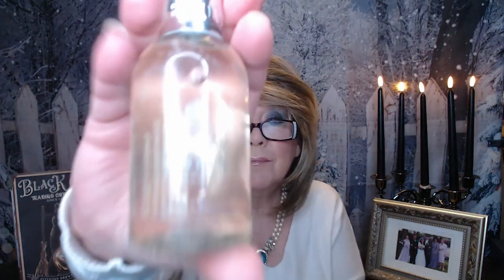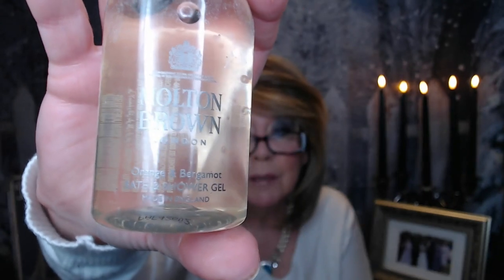So the first thing that they're showing us is this Molton Brown London, and it's a shower gel, and it's orange and bergamot bath and shower gel. It's a nice size sample, great for travel, great for a guest bathroom or making a gift box for someone. It smells like orange and honey. It smells really nice. So let's see what it says.